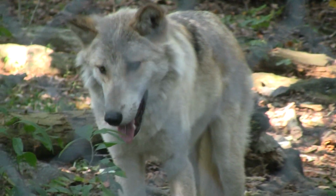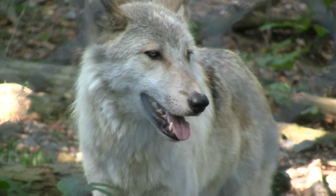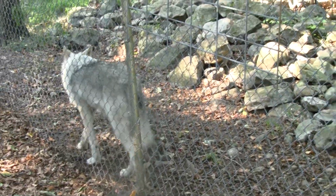In the summertime, like now, they shed all that winter fur out. They keep a short summer coat, and a lot of times people come back in the summer and think that we've stopped feeding the animals because they look so skinny. It's actually their normal size. They've just lost all that heavy winter fur.